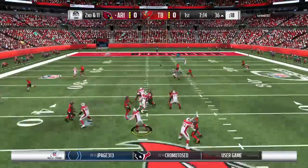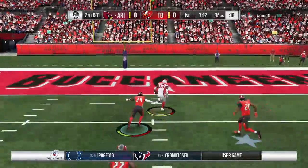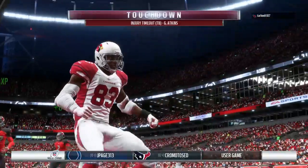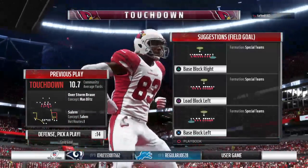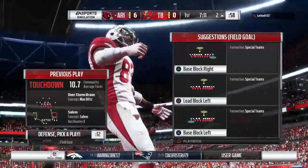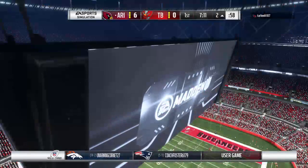From the shotgun, he'll look to throw. This will be caught inside the 10. Touchdown, Cardinals. In for the score. And the Cardinals have taken the early lead.